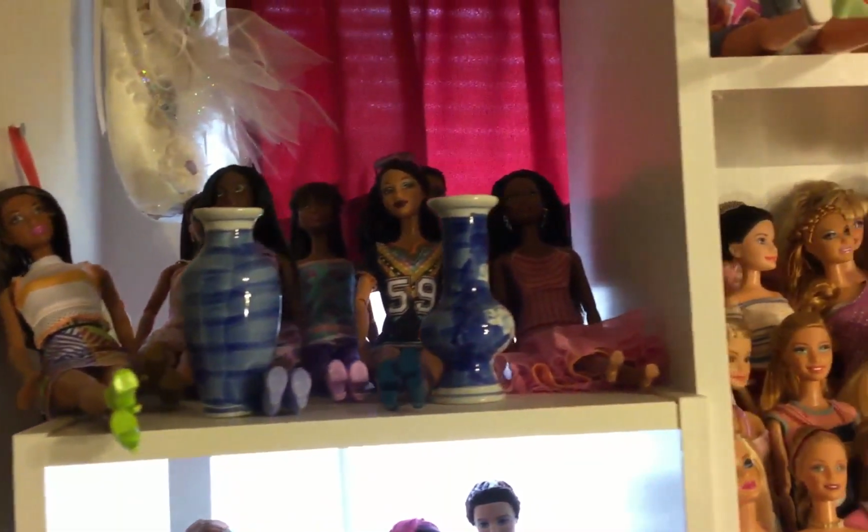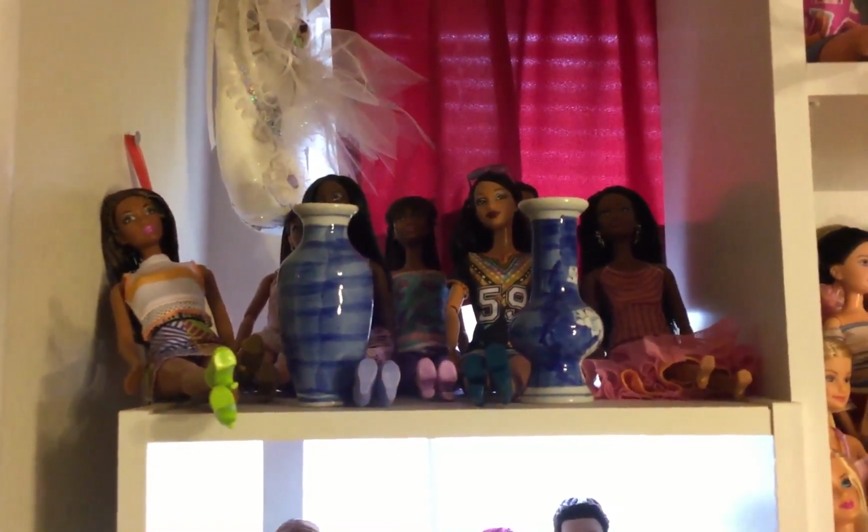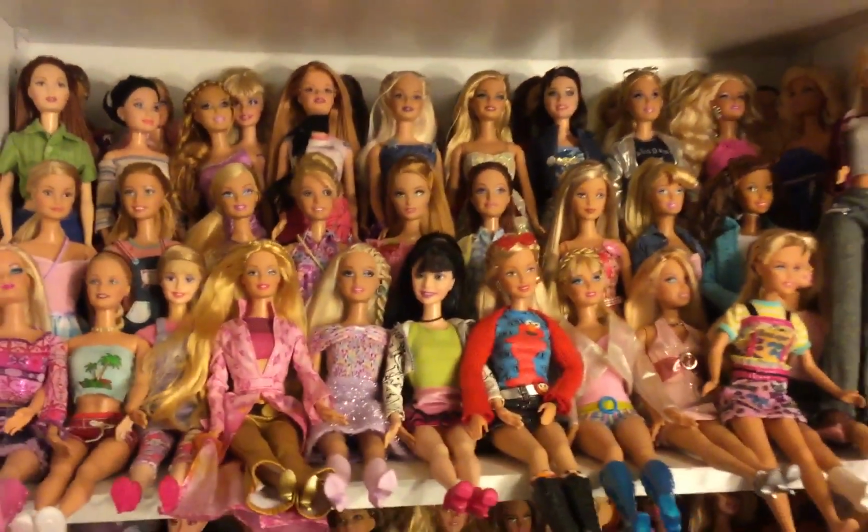I have 1, 2, 3, 4, 5, I've got like 6. And I also have those random vases up there for decoration. But yeah, those are my Sis dolls. And I don't have any more Barbies to show you guys, but I am going to move on to show you guys my Ever After High shelf.